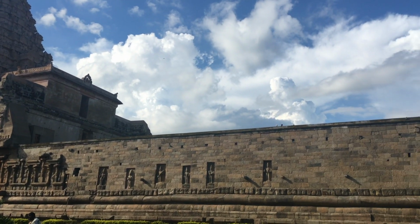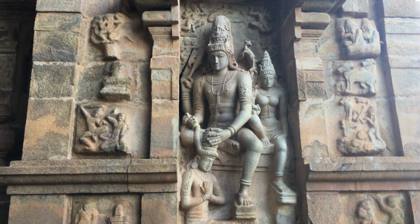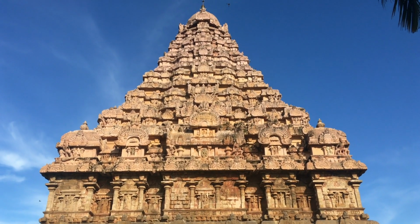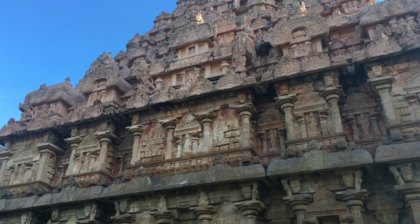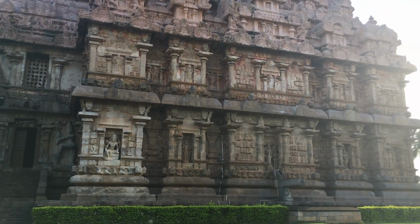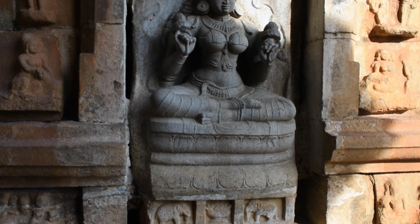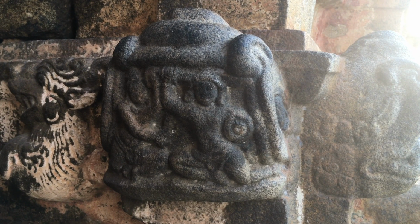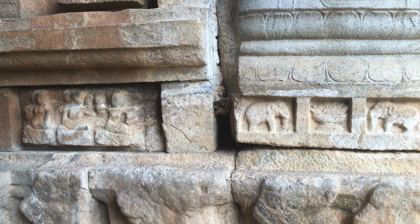Gangaikonda Cholapuram temple was constructed by Rajendra Cholan, son of Rajaraja Cholan, who constructed Thanjavur Big Temple. So this temple was constructed in the year 1035 and like Thanjai Big Temple, it also took very few years for construction, like it took 9 years for construction of this temple. Rajendra Cholan wanted to construct a magnificent temple like Thanjai Big Temple. He couldn't match up to his father's work. But this temple has its uniqueness because of which it is recognized by UNESCO as a World Heritage Site.